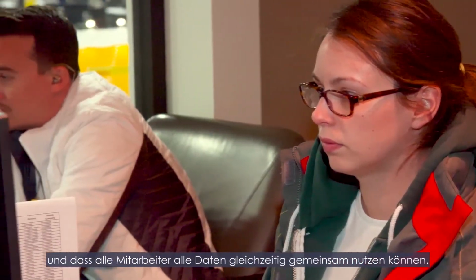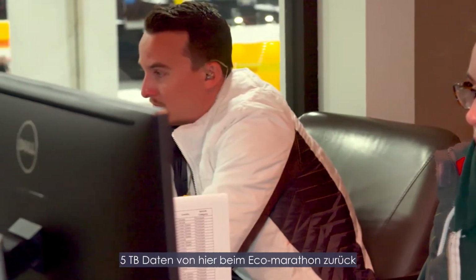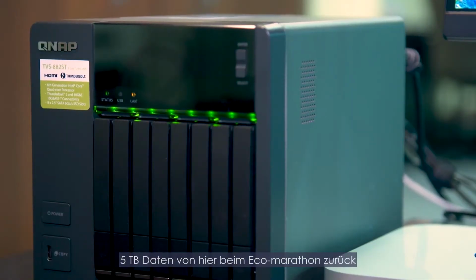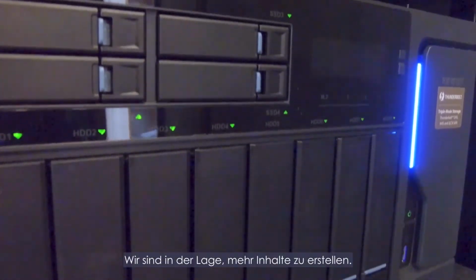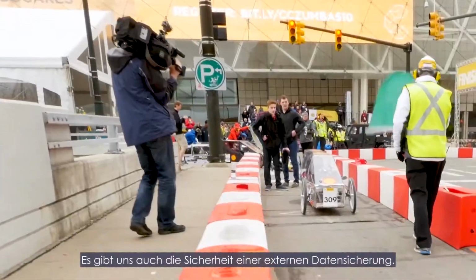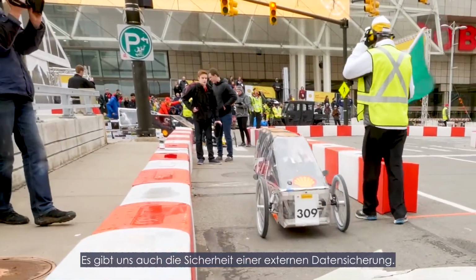Having multiple offices and getting everybody to be able to share all the data at the same time is really important to us. Being able to replicate 5 terabytes of data from here at the Eco Marathon back to our New England office gives everyone access. We're able to create more content. It also gives us the security of off-site backup.